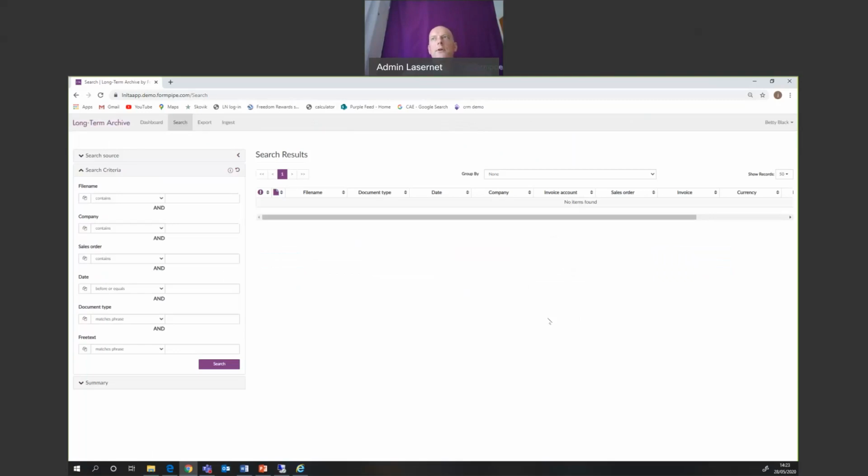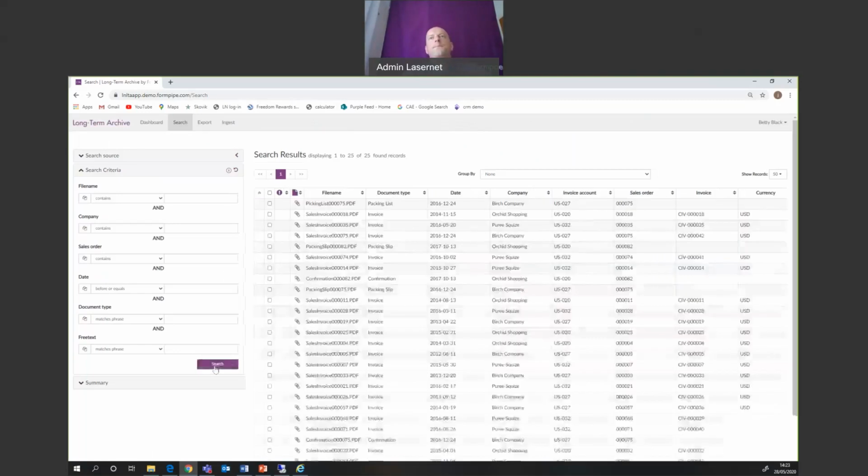So back to my archive here with Betty, and if I do another search blank, you can now see we're nearly there. We've got 25 of those 31 objects that have come across already. So what I'm showing here is a live ingestion of documents and metadata coming across from an output from a system that we've then put into the migration tool and ingested into long-term archive.